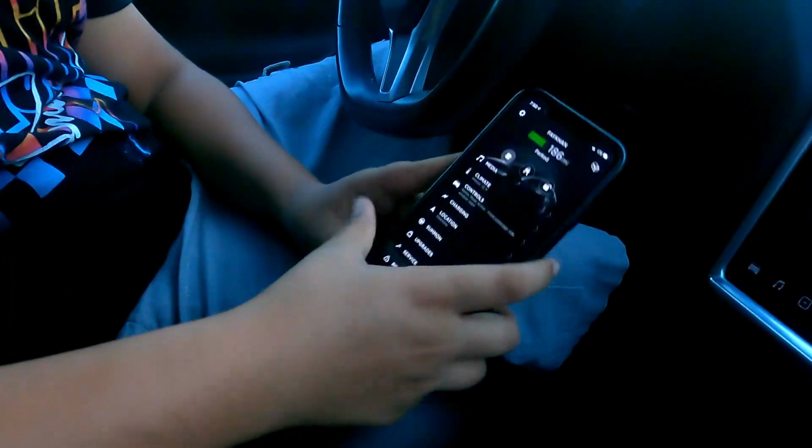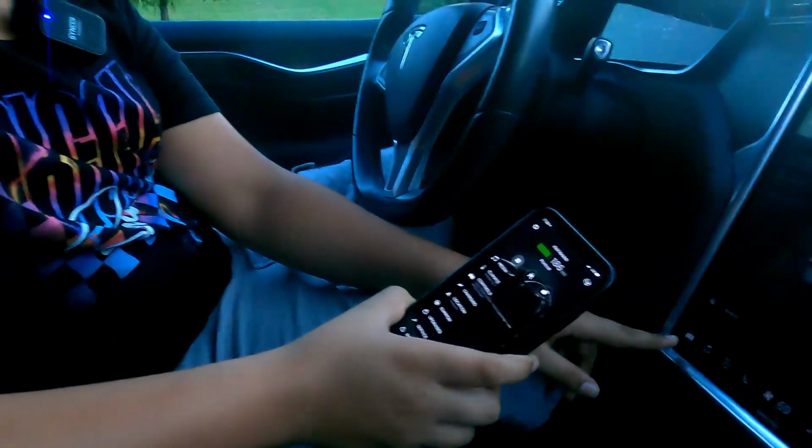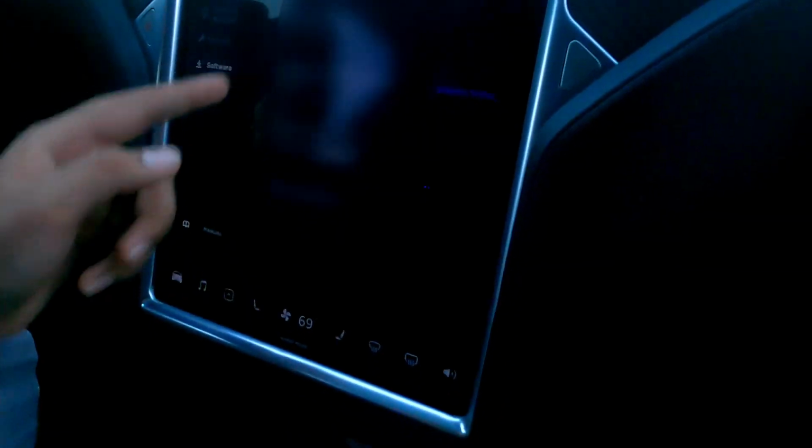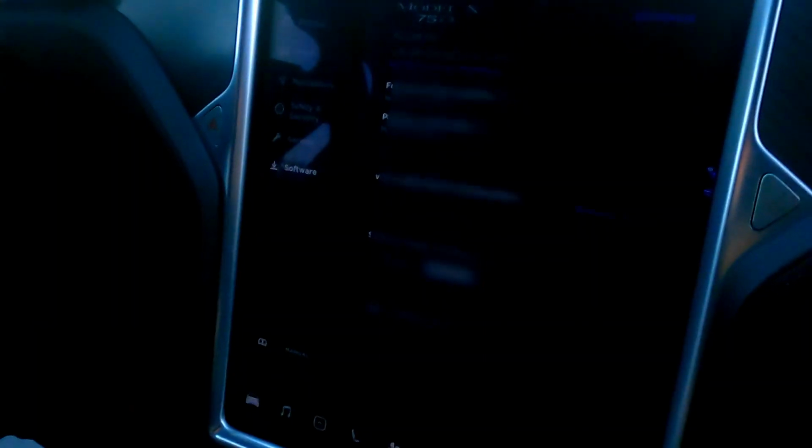You can see the upgrades when it pops up. You can also go here and then software. Once you press software, it'll show you the updates, the update preferences, and what update you're on and what its capabilities are. We'll leave the app for now and show the other things.